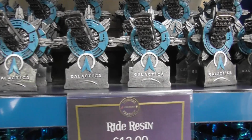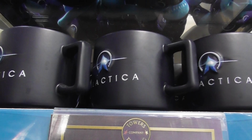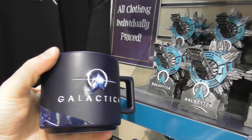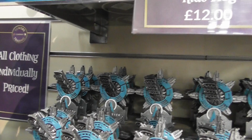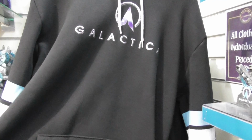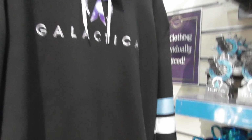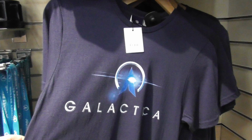And then you've got the ride resins, which are £12. And then we have the ride mugs, which are £12. And then you have the Galactica toy as well, and then we have a Galactica jumper there. It's a really nice design, that one, and that one is £40. And then you've got the Galactica t-shirt as well, and that is £20.